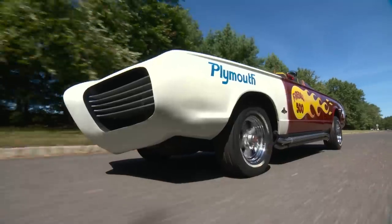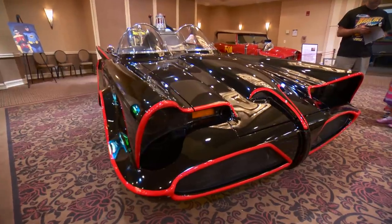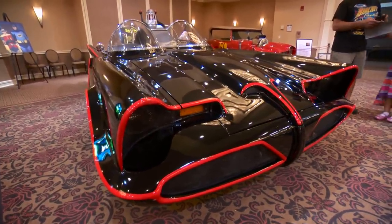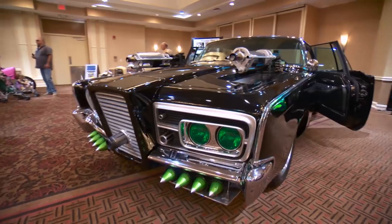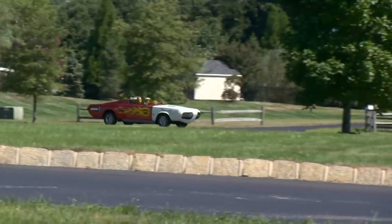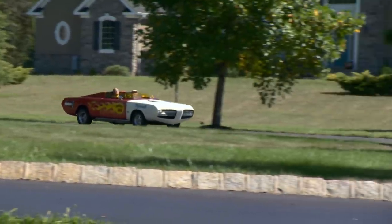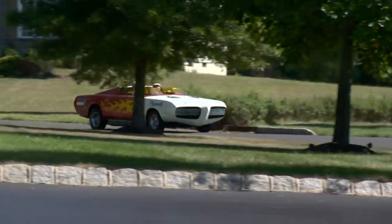And then you got the bug and you just kept collecting movie cars. Yeah, and then I kept going. Wow. And you just preserve them. You get them back and they're missing pieces and you track down the pieces. It's fun and you put them back together the way they're supposed to be. Man. It's not just a car, it's an adventure.